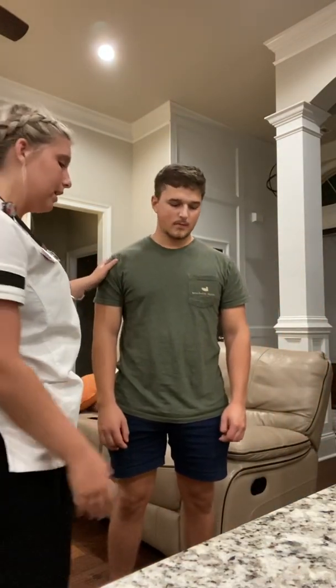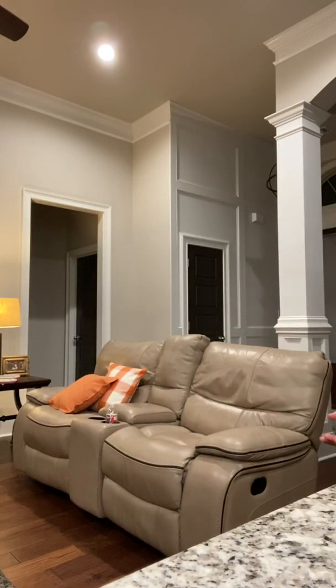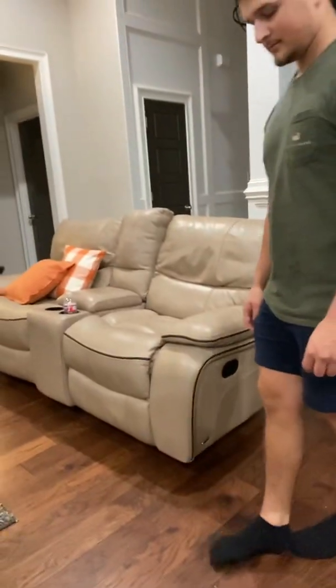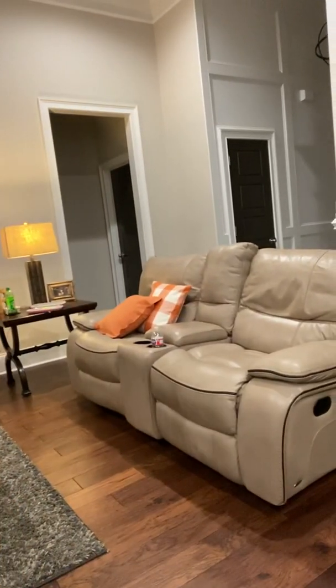Okay, now I'm gonna go ahead and assess his gait and balance. So I'm gonna go ahead and get you to stand over here. Okay, and I'm gonna go ahead and get him to walk all the way over here for me. Okay, then walk back for me. Okay, now I'm gonna go ahead and get him to do a heel to toe walk. So I'm gonna go ahead and get you to do that. Okay, and you can turn around and come back this way.